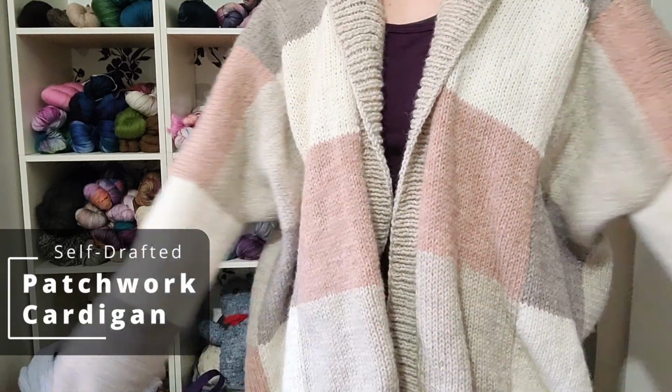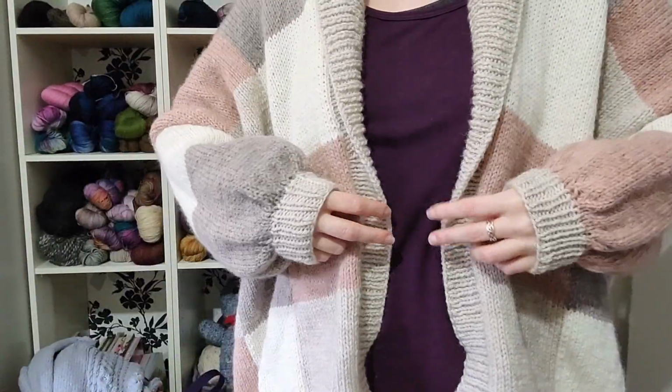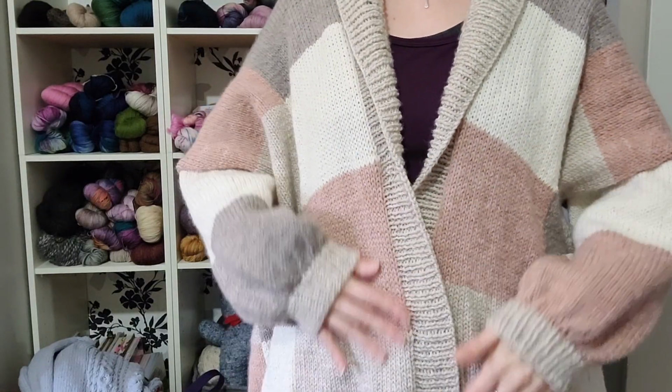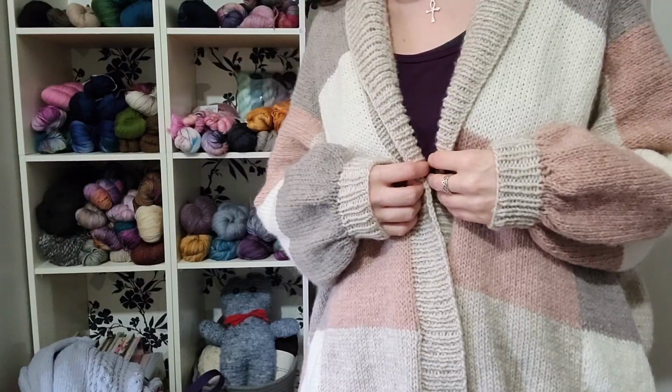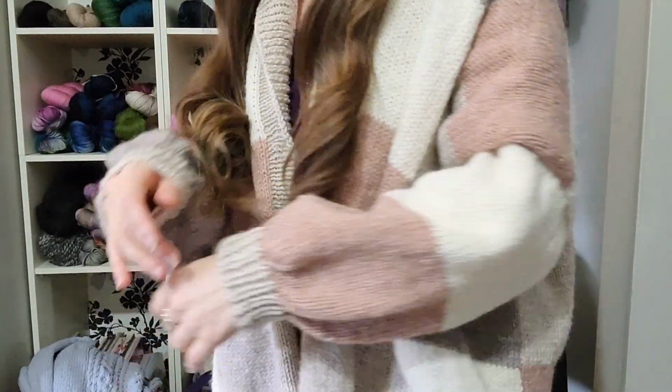So this is it. And I haven't blocked it, and by blocking it, I would throw it in the washer and dryer to help it lay flat, because it is 80% acrylic and 20% wool. I think it is machine washable.